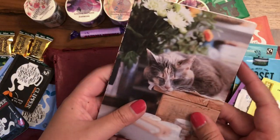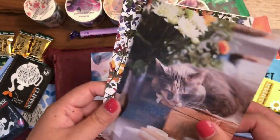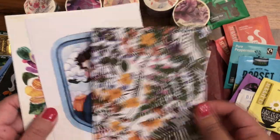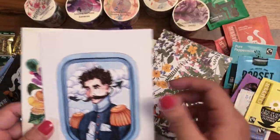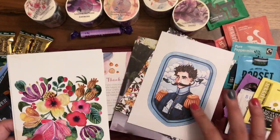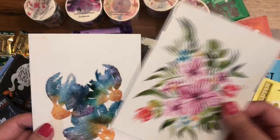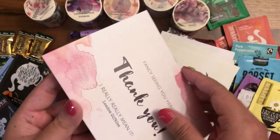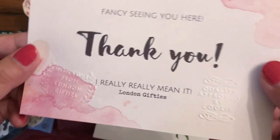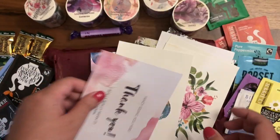Postcards. Oh my god. So this is a cookie. London Gifties cat. And another one of these beautiful pressed flower postcards. This is one of her special washi subscription boxes, if you have had those, or maybe one of her Patreon boxes. And beautiful printed postcards. Oh, this one's beautiful. And I love this. Thank you. We like this embossing. This is very, very pretty.